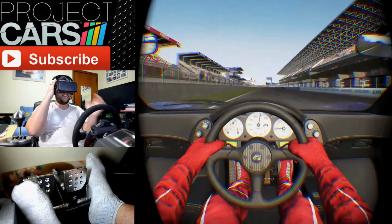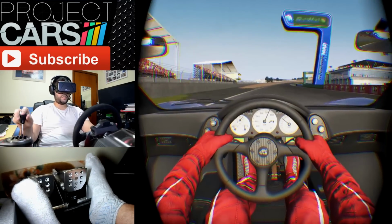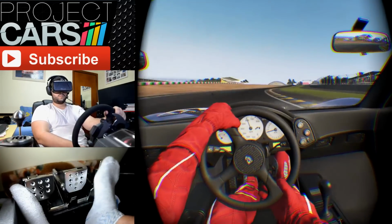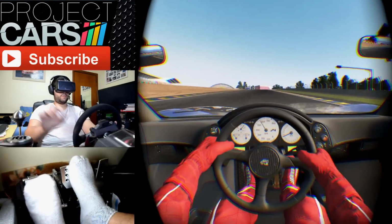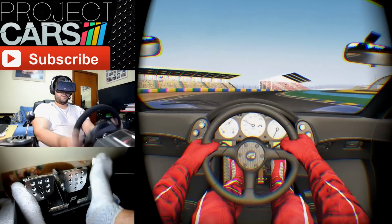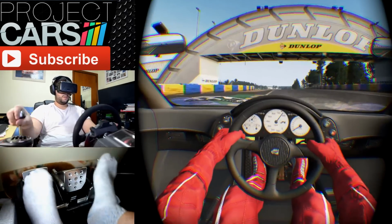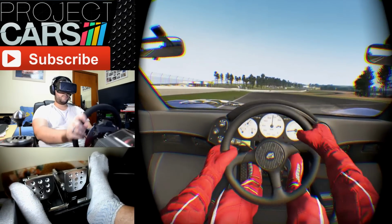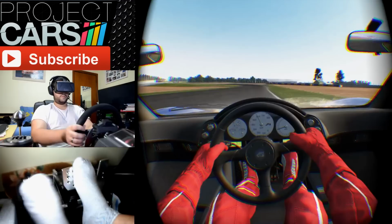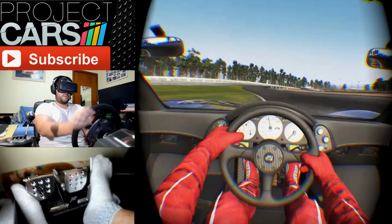We're just ending our first warm-up lap, starting our very first hot lap with the McLaren F1. Very hard braking into the first corner, trying to be very smooth because the car understeers quite a lot and oversteers as well. To the downhill, keeping turn, very low grip. Wow.